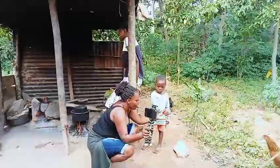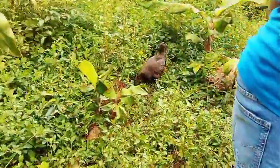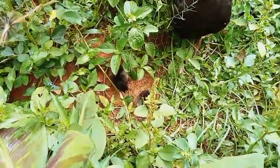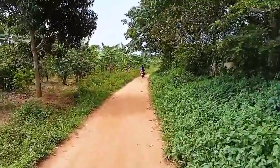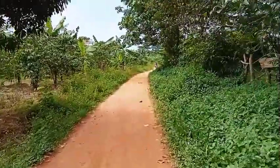Look at them. So many free range chicken. This one has a little one. It has very little one. If you come closer, it will bite you. Chill. That's a lady driving a bike, a motorbike.